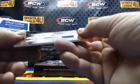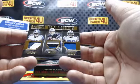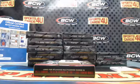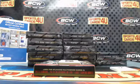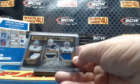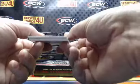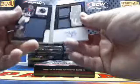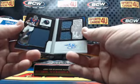31/199. Buccaneers, Doug Martin. Look at here now. Triple threats, 9/25. Triple patches. Cowboys, Ezekiel Elliott, Tony Romo, and Dez Bryant. I think we got the one of one of this card once upon a time. 59/149. Triple jersey autograph book. Texans, Jalen Strong.